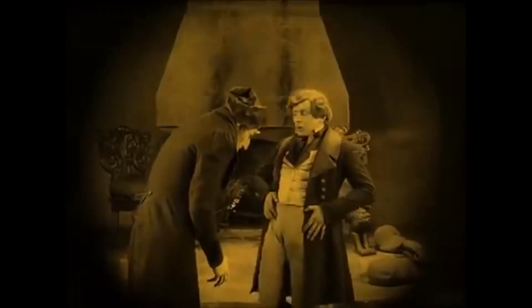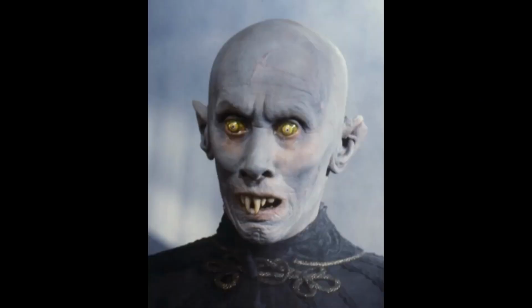And even though the Count in this one looks completely different to what we see in Bela Lugosi's version, I prefer it more. Lugosi really turned him into a sleazy womanizer, but he wasn't really that in the novels as much. So what we get in this movie is more animal-like. Bald head, rat-like teeth, long claws, just terrifying. The design of the vampire Kurt Barlow in Salem's Lot is inspired by Nosferatu.